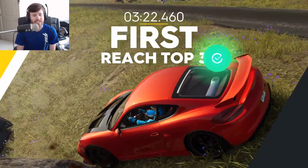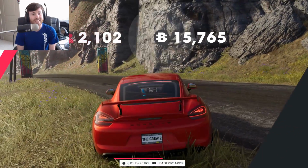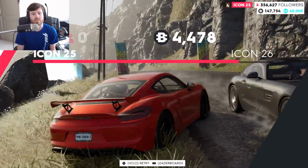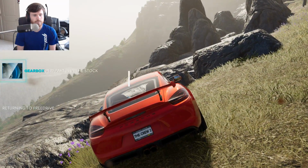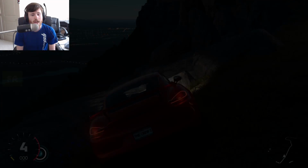It's a fun race. I mean, I had to finish creatively, but still, that is a hell of a fun race. And you know why I think it was so much fun? Because it was the best possible environment for this car. And why the hell is this stuff over here? Gearbox, ECU, brakes. All right, those are all worthwhile upgrades for sure.